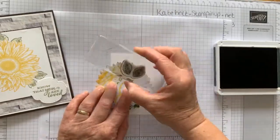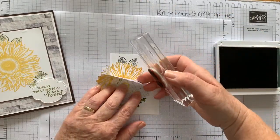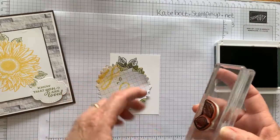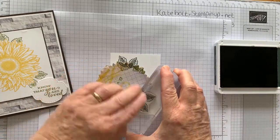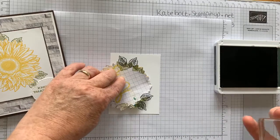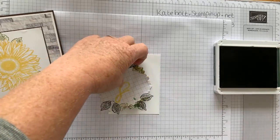So I've inked that up really well, and I'm going to go for it. And I'm going to make sure it's pressed down pretty well, because I don't want to leave a gap. But that's pretty good, isn't it? And then I'm going to do it again down the bottom. Make sure it's still lined up. Actually, I might end up covering that with my label. So I might do another one just here. Don't know if that's going to show up. Oh, I got a bit of green.